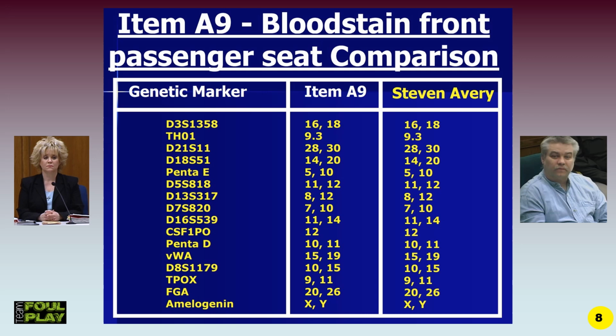So why is item A9 so important? Well, as you can see here, Cherie Cohen had extracted a genomic DNA from item A9. And she did a PCR analysis, and as you can see, it's an exact match belonging to Steven Avery, right? And the investigators doing DNA methylation analysis have established that that blood is not from the purple top tube. It's got to be closer to when Steven was his age in 2005.